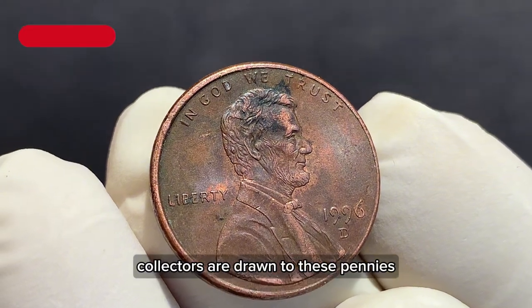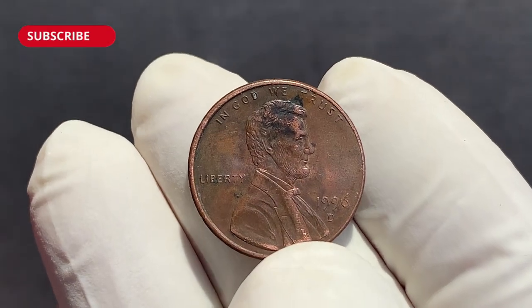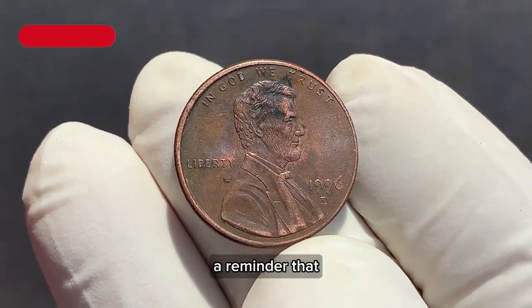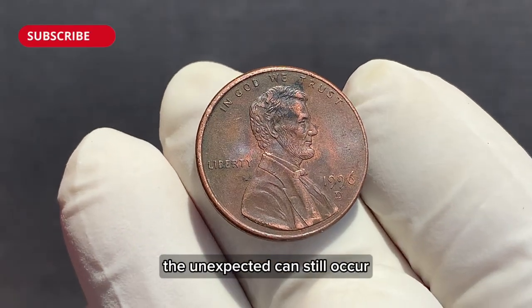Collectors are drawn to these pennies not just for their rarity but for the stories they tell. Each error or imperfection is a testament to the human touch involved in minting coins, a reminder that even in a world of machines and precision, the unexpected can still occur.